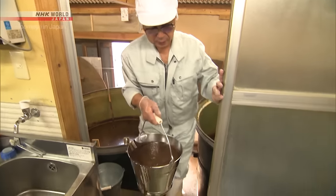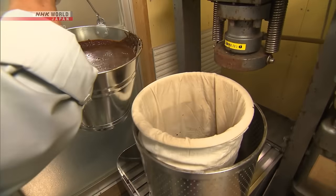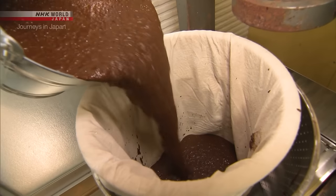His aim is to imbue the sauce with the full goodness of the whole fish. That was his reason for starting to make his shoyu.